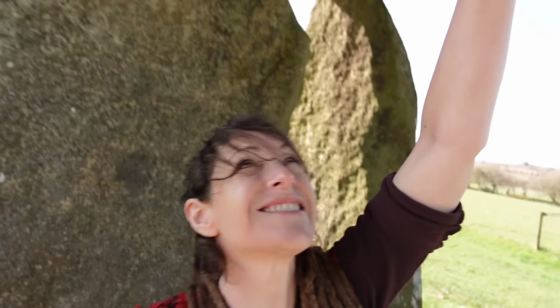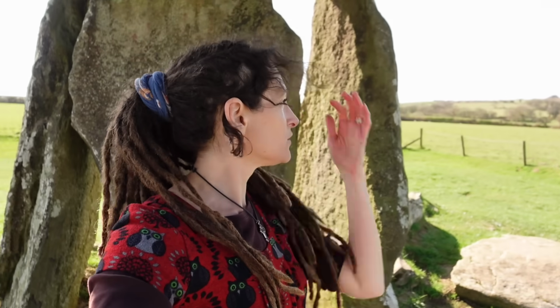But the fact that I can't even touch the top there. There you go. I can just get it there. So I'm 5'9", and on tiptoes I can just touch the top. I can get my hand on it. There we go. It's really quite large, and it looks amazing, and the landscape is beautiful.